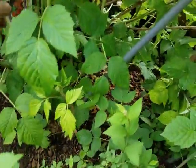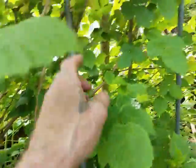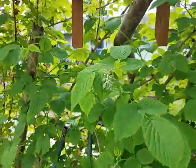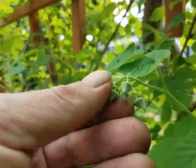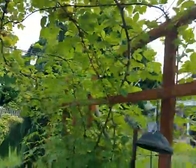Okay, so the Canby is the one on the left. No, the Canby is the one over here. So the Canby is the one that doesn't have many thorns at all. But the Meeker, it creeps over here, and it kind of confused me. But those stems are pretty clear. Anyhow, every one of these blooms is going to turn into a whole lot of berries, and I'm very excited to eat them. And there are a lot on here.